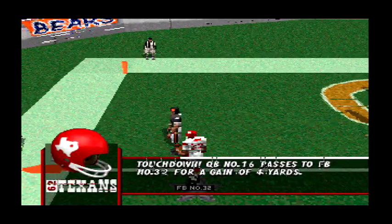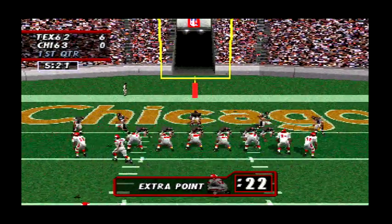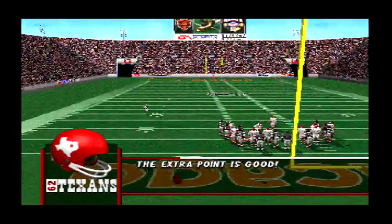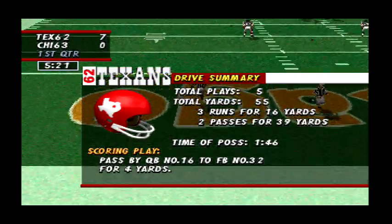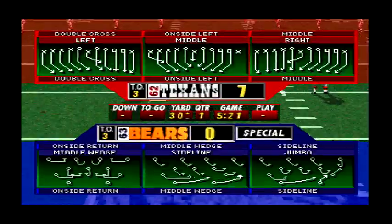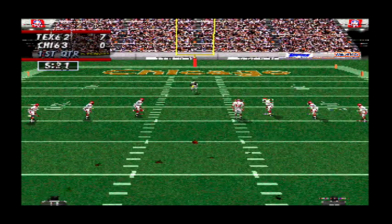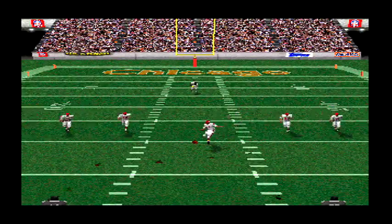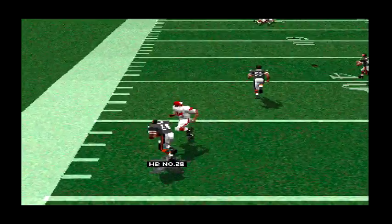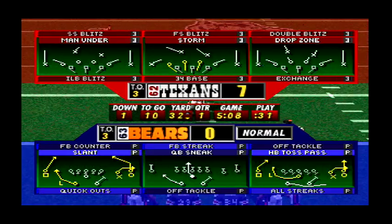Touchdown, Texans. Point is good. Let's take a look at that drive. Number one gets set to kick it off. That makes it first and 10 on their own 32.